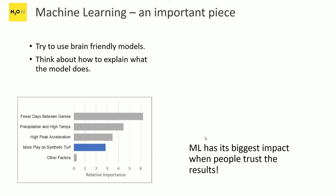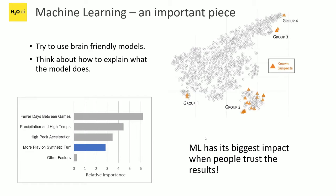All right, my screen is showing a little bit differently here, but we'll talk about machine learning. There we go.